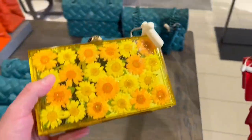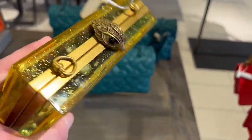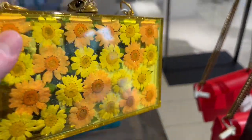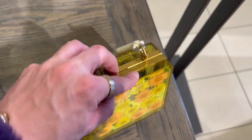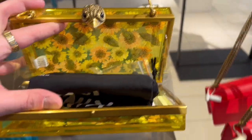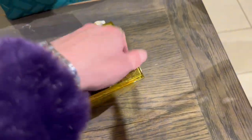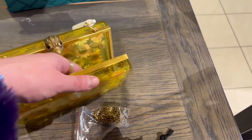And then they have these really, really fun acrylic clutches. These are actually really cool. In this specific one, it doesn't look like the flowers are real. Actually, looking at it now, they might be. So you're gonna notice that throughout these clutches, it looks like they're using real flowers. And I love how it's a sparkly yellow.